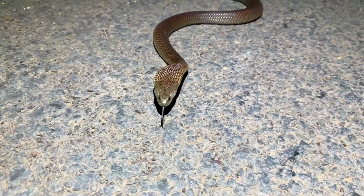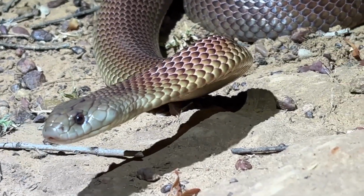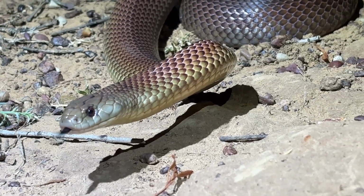But how good is that? I love king browns. They're one of my favourite snakes, especially these red ones. They're hard to beat. But only a little fella, that's a good sign. We're finally on the board.